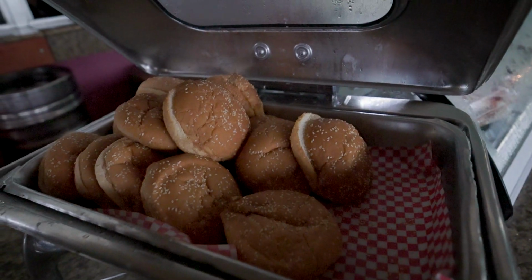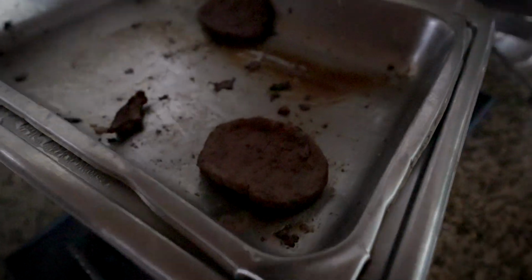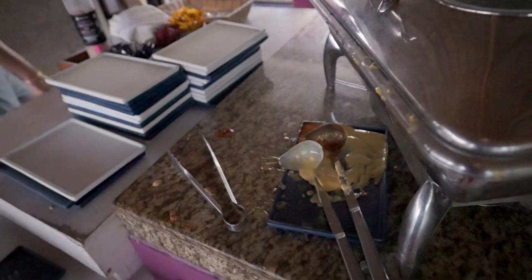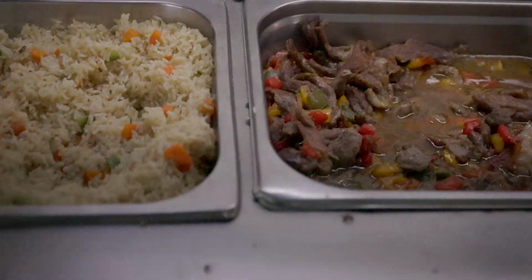Now they have buns. They didn't have buns when we originally came through. That looks lame. The burgers are lackluster. Everything else has been great that we've eaten here, and breakfast was good. Lunch is like, eh. Here's a few more shots for you guys so you can see what's on the lunch buffet that we were not impressed with.